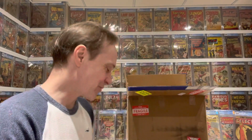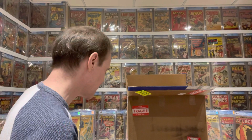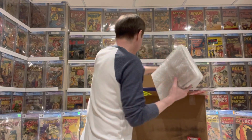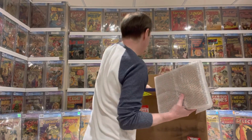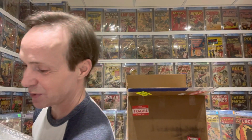So I got my ladder over here. I'm going to climb up to the box. Sounds weird, but I have to climb up to it. I'm going to pick out 2 more stacks of comics. So there's 2 more stacks here. And I will show you what's inside, and then that'll be it for this video. And then we'll get into part 3.